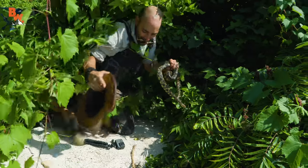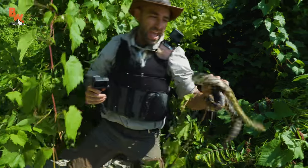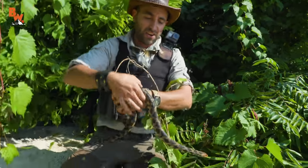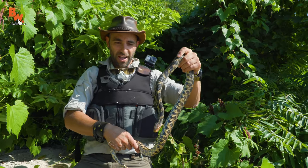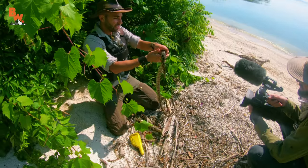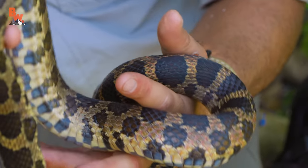Nice. That is the elusive fox snake that we have been searching for. Hold on, guys, I am tangled up in vines here. That is a good size snake. Nice. Look at that. Wow. Hold on, my sunglasses are smashed into my face. I literally had to dive into the underbrush to grab it. And the way that I saw it is just its tail disappearing into the underbrush.